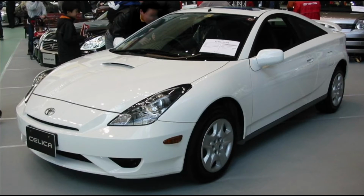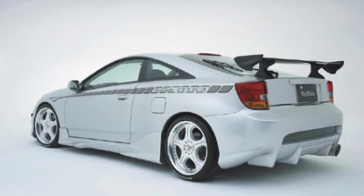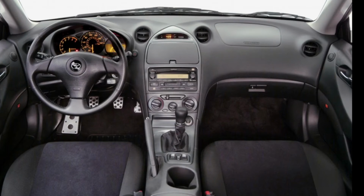I mean, you're talking about 140 horsepower in this car. In the GT model towards the end, you were getting about 190. And a 0 to 60 time of 7.5 to 8 seconds. Making it really not a fast car at all. So that's why this car makes this list.